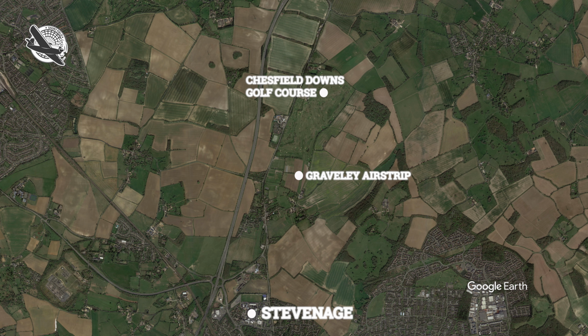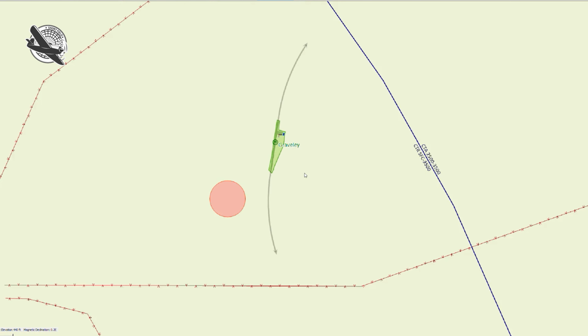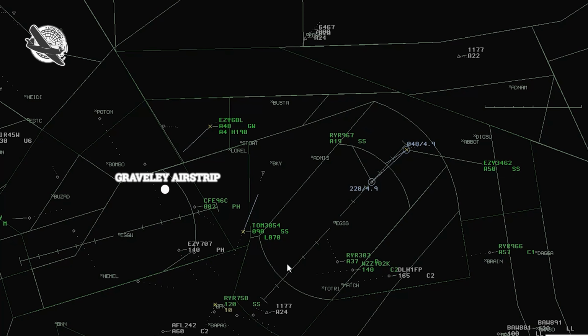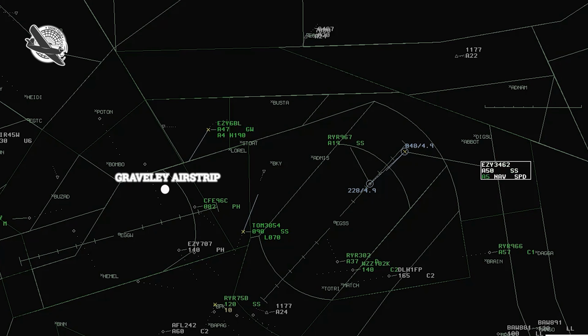Graveley is a small grass strip set at the foot of the Chesfield Downs Golf and Country Club's 4th fairway. It is just half a mile from the beautiful little village of Graveley and 2 miles to the north of Stevenage and 3 miles to the southeast of Hitchin in Hertfordshire. Graveley Airstrip is unlicensed and is marked on the charts as a microlight strip, but the owner will accept pilots with short field experience in aircraft that have good stall performance and are not too noisy. The airfield is strictly PPR and permission by phone is required before visiting. Graveley is located inside of Luton's controlled airspace and requires clearance from them before entering the zone.